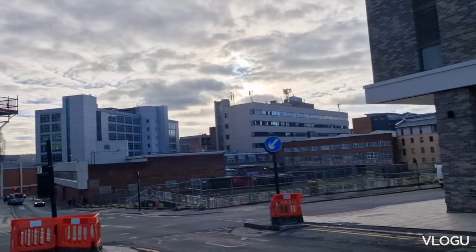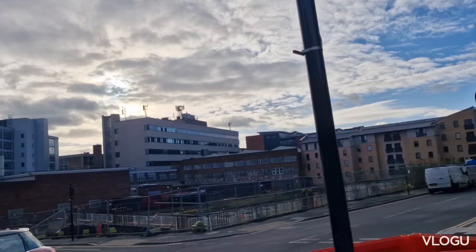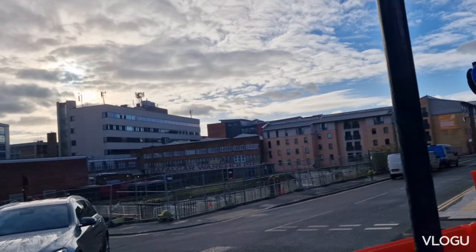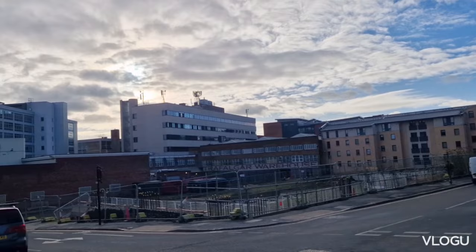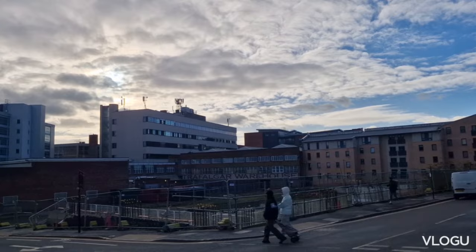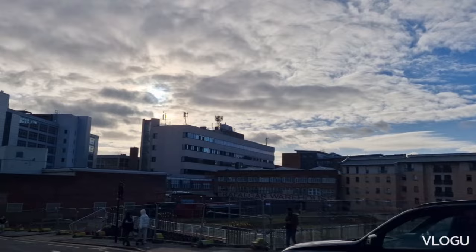This land is going to be the new Wellington Tower. I think this is going to be the second tallest tower. The other tower I'm going to show you is when I get to Castle Gate. So yeah, that's a piece of land that used to be more like offices, but they knocked it down, they're knocking it into a new flat.